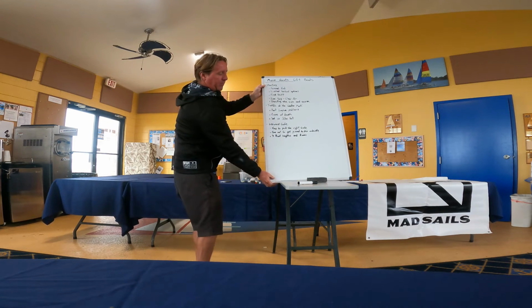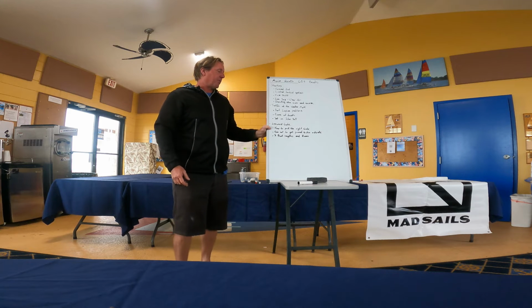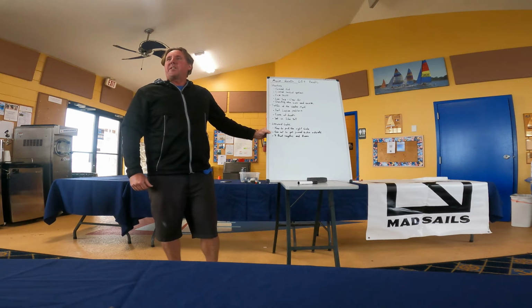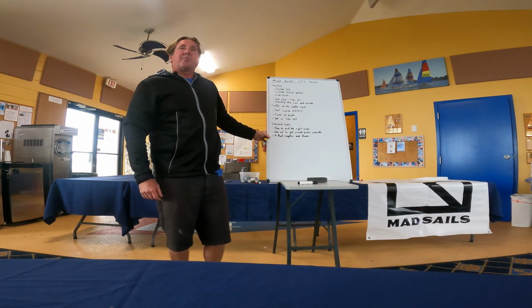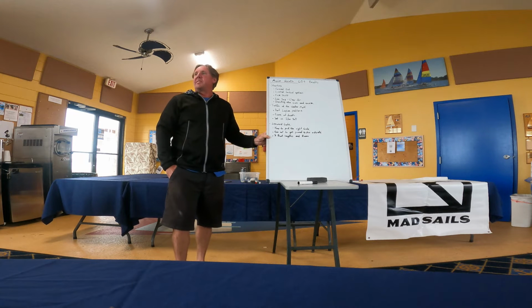So a couple big bullet points about the leeward mark: let's discuss a little bit about how to pick the proper gate, the right gate. How do you not get pinwheeled to the outside? Does everyone know what that means? Okay. And then finally, 3 boat lengths in room come into play, especially when you have 5 boats overlapped.